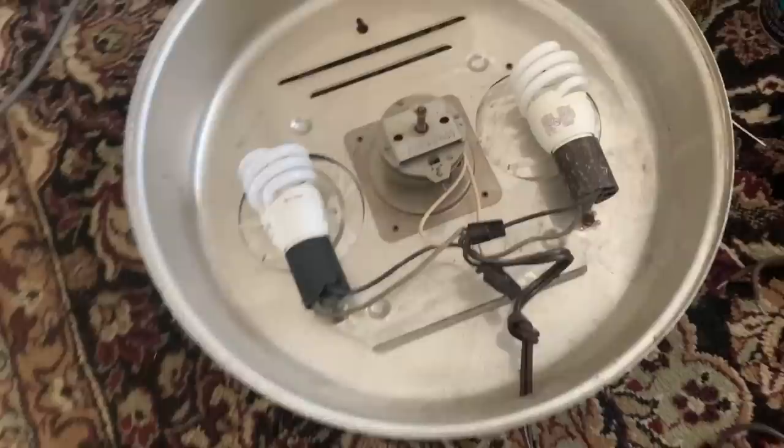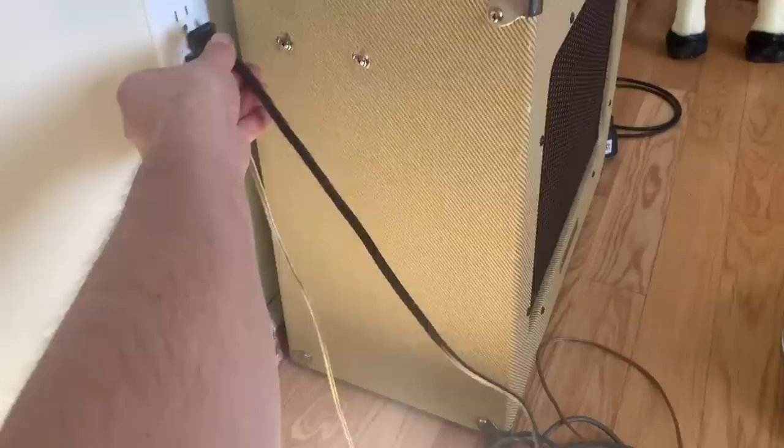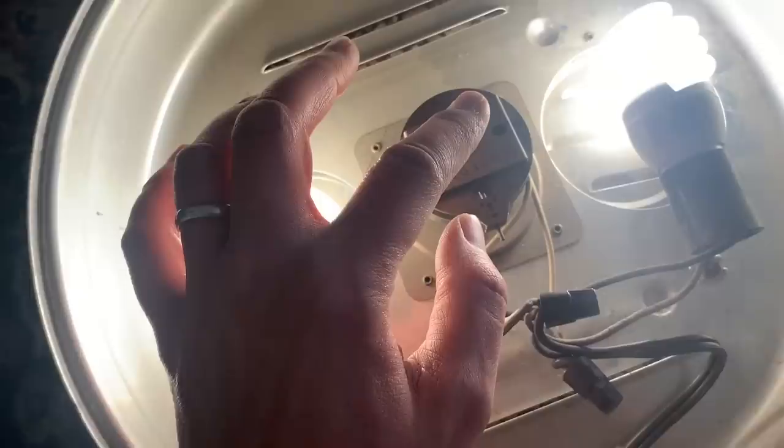Now comes the big test, plug it in. Let's see. There we go. I'm just gonna rest my finger. Yeah, I can feel the clock turning. So it should be all good now.